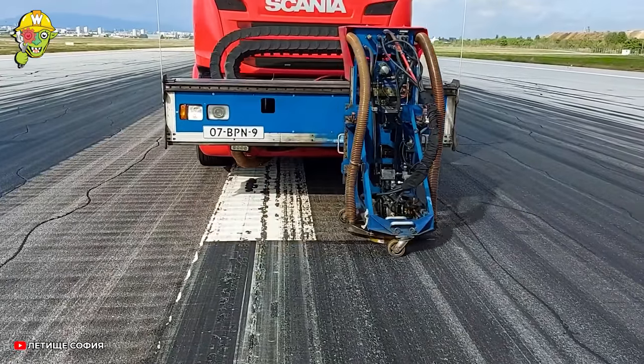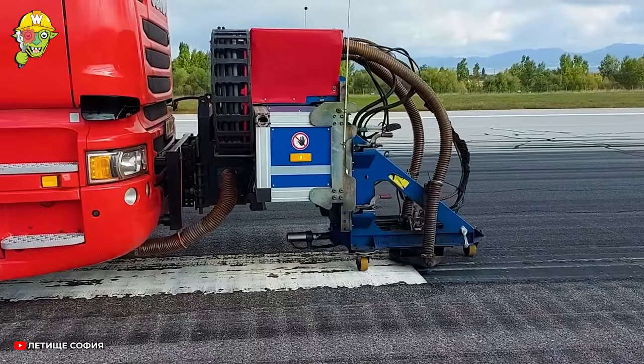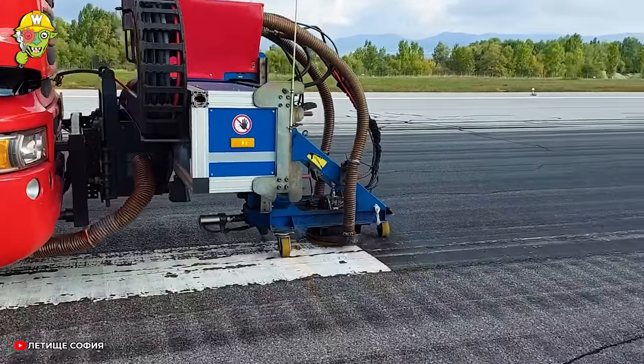Facing stubborn dirt and hard paint on the road, especially in the rainy winter days, these grinding machines are sure to be at the top of the list of choices for contractors.